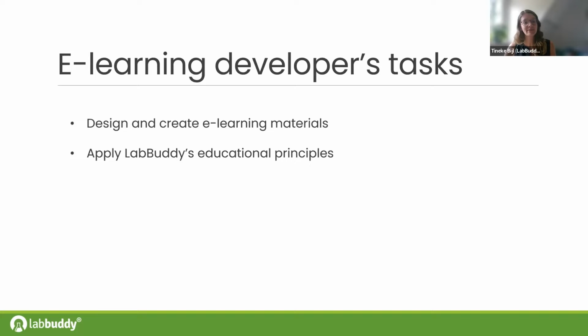And whilst doing that, applying those educational principles that the LabBuddy is based on. But it's not all, because you can have a good e-learning material, you can have a tool that works well, but LabBuddy is not a replacement of the teaching. So it's also very important that the teachers are also empowered, equipped to use the tool LabBuddy, and to apply these principles that we apply in the learning material, that they apply them in the course as well.